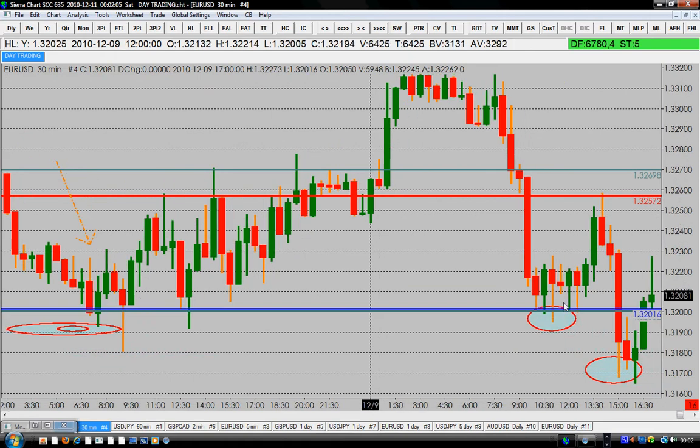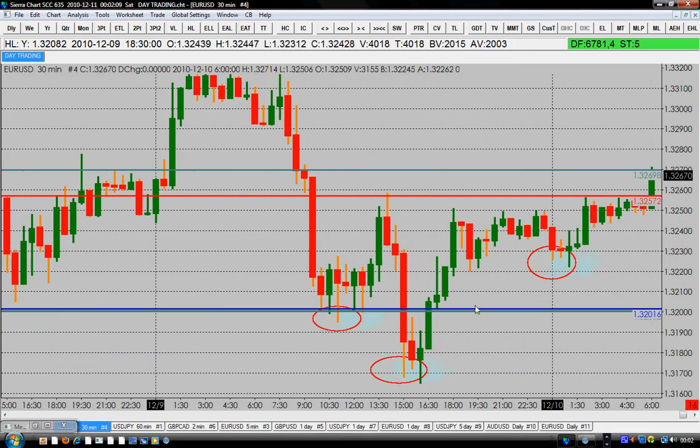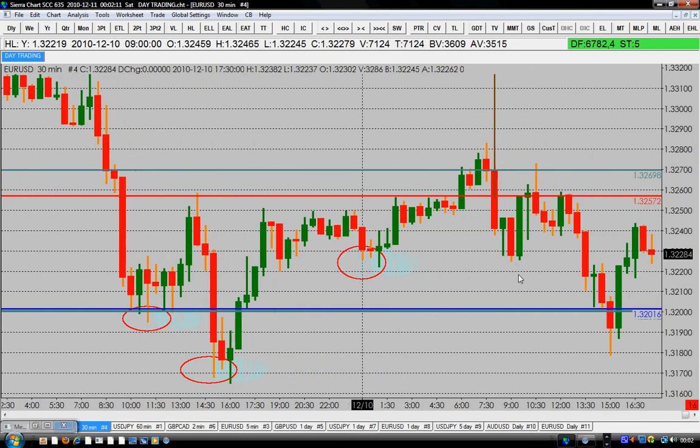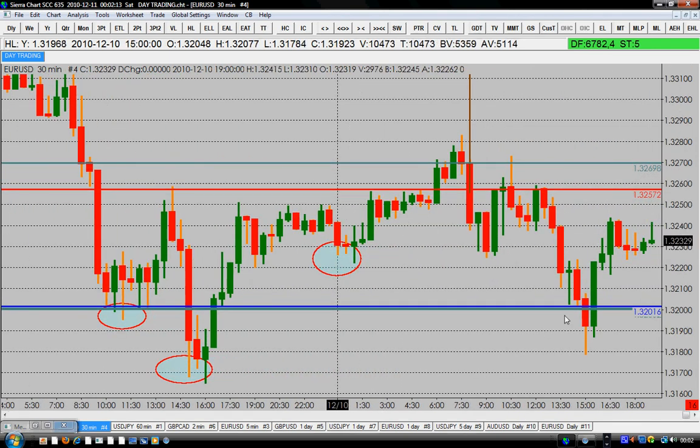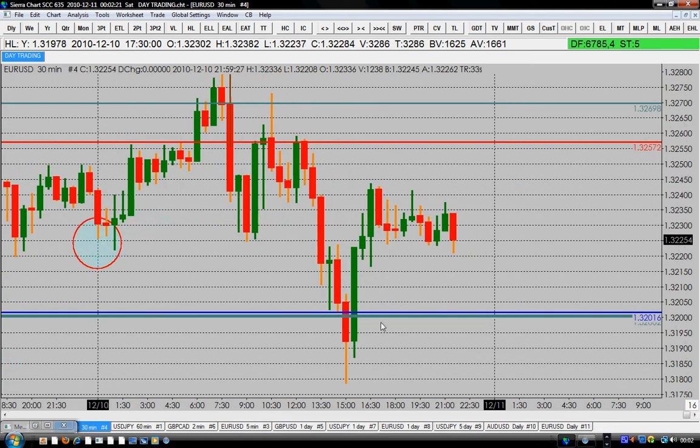The next day it came back, found a support there. They pushed it below the psychological level again, and it went up again. Today again they pushed it back below the psychological level, and each time the price touches this 1.3200, the price is finding support. So this is what has happened today.